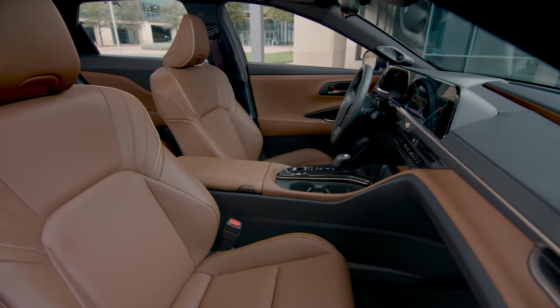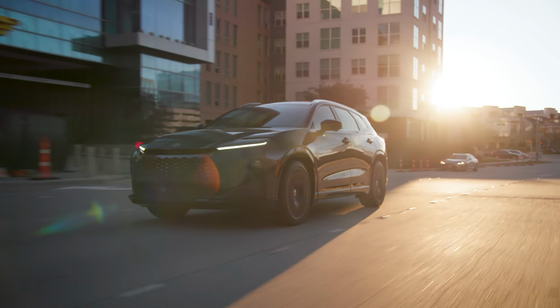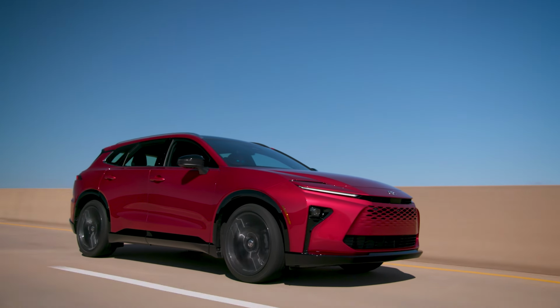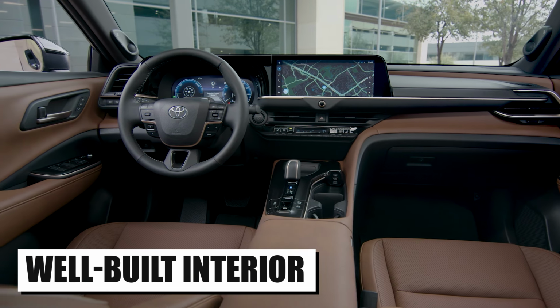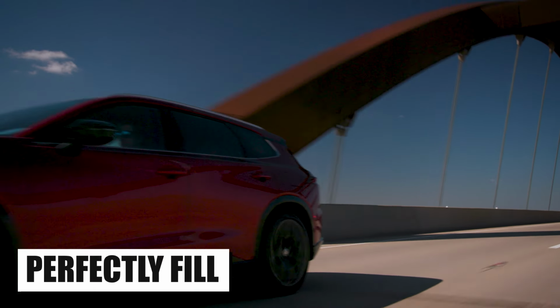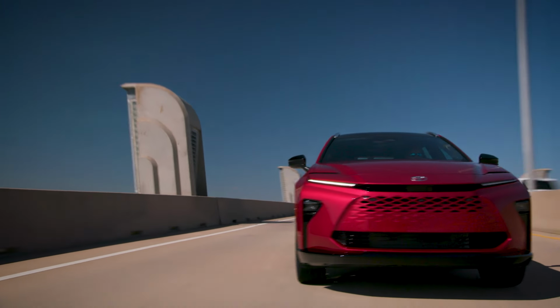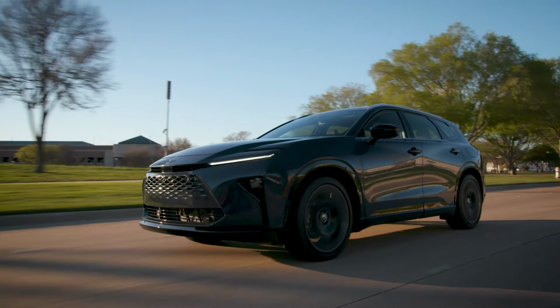Attainable luxury. These are the two words that best describe the Toyota Crown Signia. With its phenomenal exterior design, incredibly well-built interior, famous Toyota reliability, and a price point that perfectly fills the gap between common commuters and luxurious cars, the Crown Signia has it all.